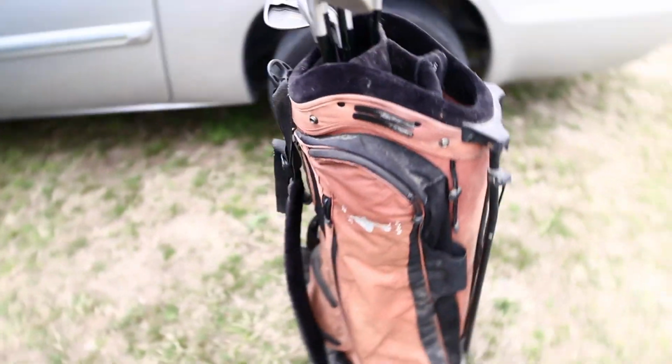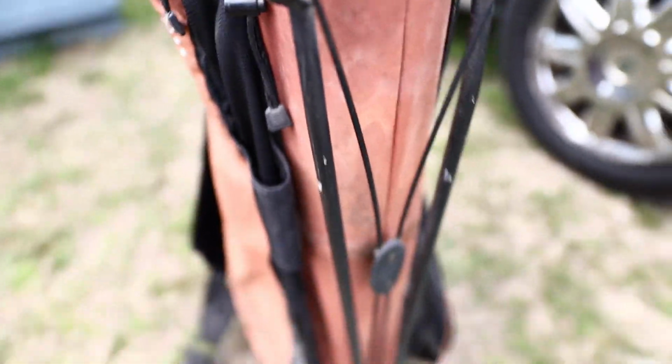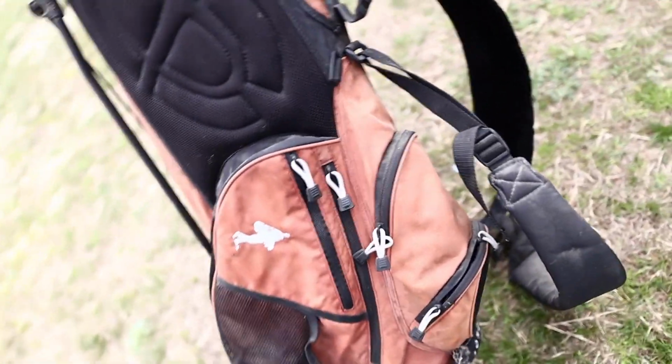The bag, I don't know that I'm going to do much with this. I'll probably just throw the bag away. It's got mold all over it. It's mildewy. It's just really gross. Probably not going to keep that. Maybe I'll pressure wash it and see if I can actually clean it up and see what happens with it.